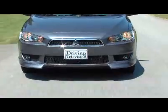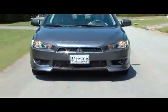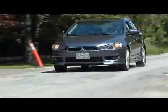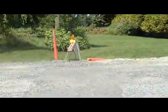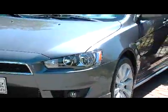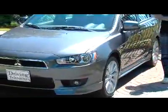It's a good looking car, but I think it really is a bit of a sheep in wolf's clothing. It has all the go on the outside with the big aggressive front end, the skirts and the spoiler, but it really isn't a performance car. It's a good daily driving machine with aggressive looking styling on the outside at a good price with a lot of standard features. Something we don't talk about too much on Driving Television: the warranty.